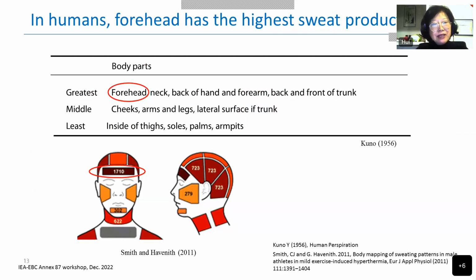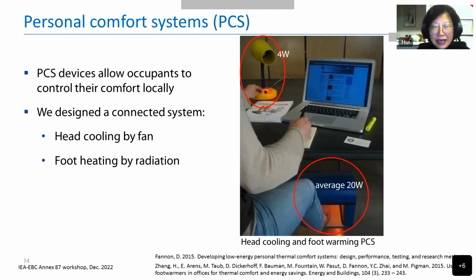For human beings, when we are hot, we don't put our tongue out. But we are also equipped with most of the sweat glands in the forehead. So here I listed some of the studies. Some are ongoing, and I have the references, so people who are interested can see more details.